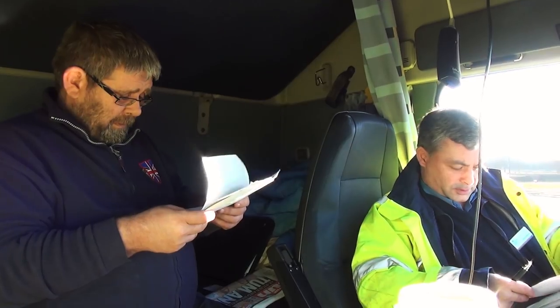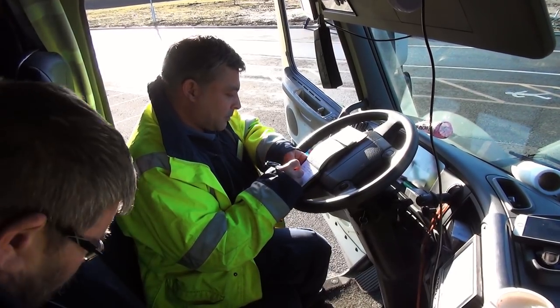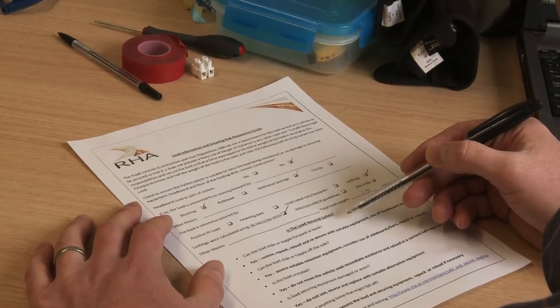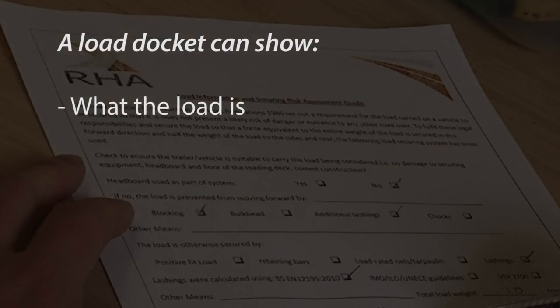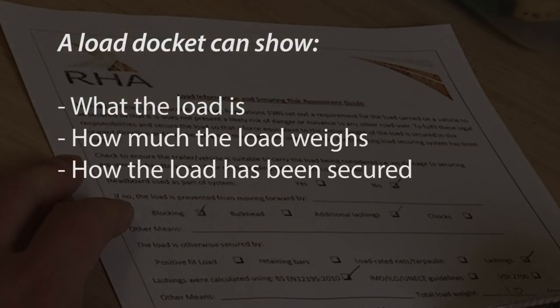Having as much information about the load and how it's been secured as possible can help examiners quickly decide whether the load is safe or not. If the driver has not been involved in loading, a loading docket or load plan can show what the load is, how much the load weighs, and how the load has been secured.